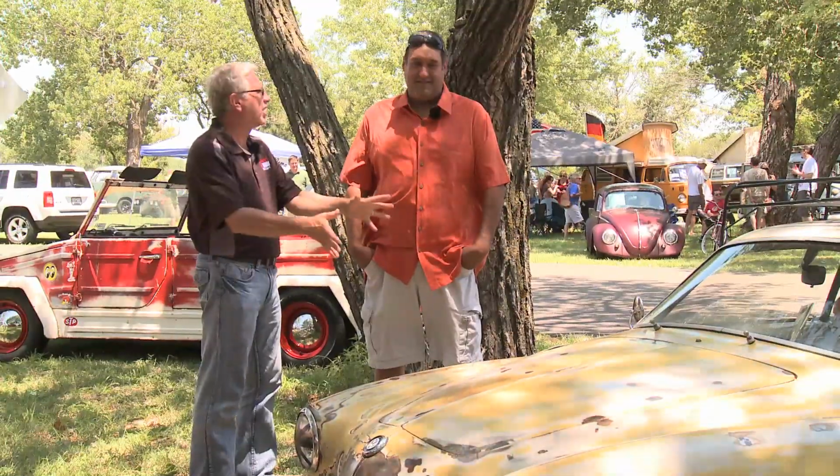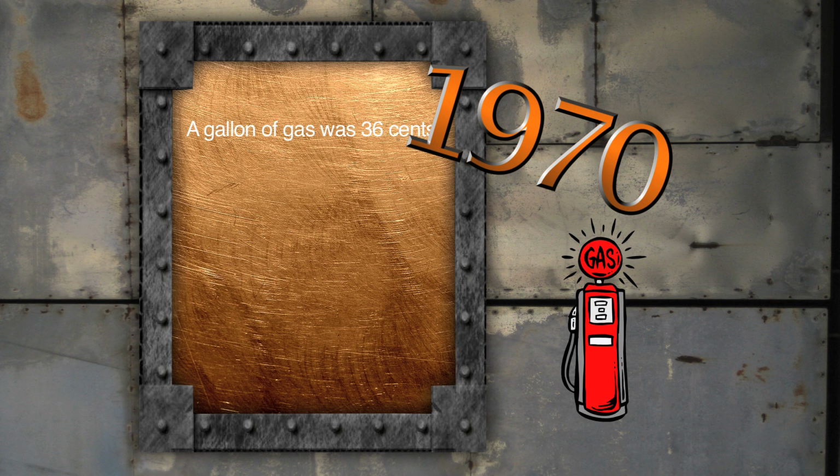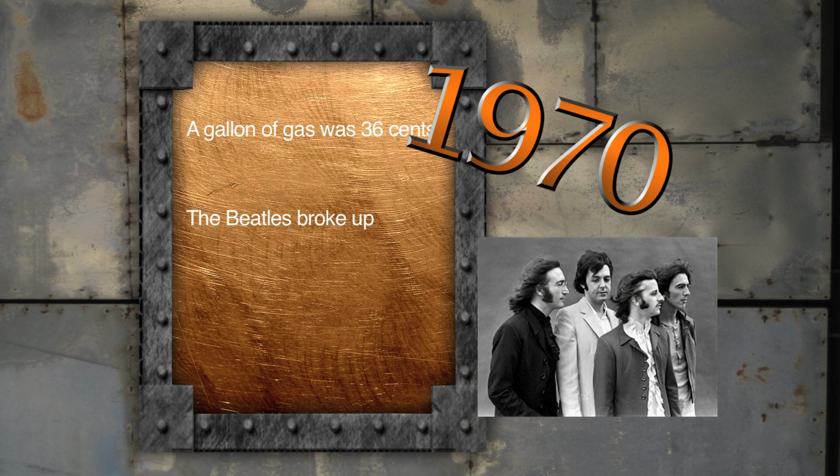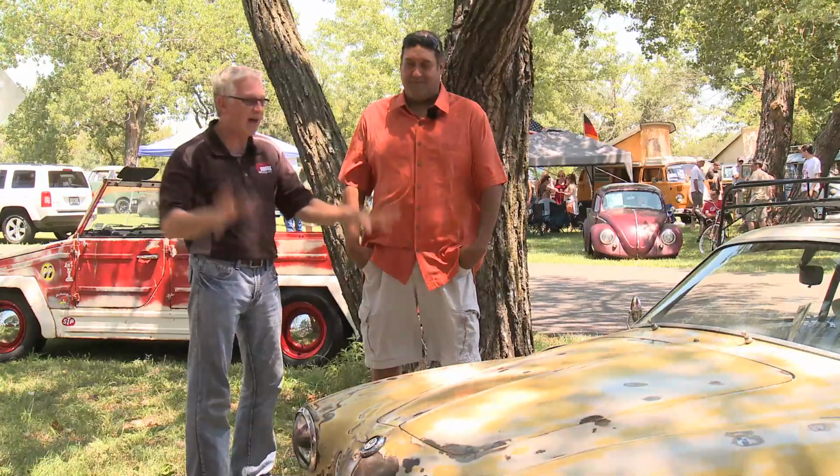Michael, love this car. What are we looking at here? That's a 1970 Karmann Ghia. In 1970, a gallon of gas was 36 cents. The Beatles broke up, and the movie MASH was the box office hit. But this is not normal. I'm seeing a lot of modifications to it.